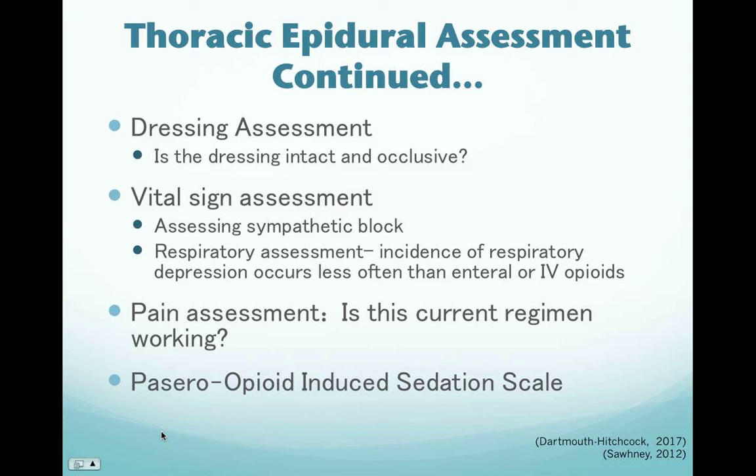And then, of course, pain assessment. Is this current regimen working? Is the patient in pain? Is the patient able to perform their ADLs, their activities of daily living, in order to get better? If they're unable to, perhaps we need to make a change in the pain regimen. And lastly, we do want to assess the sedation scale, the POS scale, just to assess whether or not the patient is increasingly drowsy.